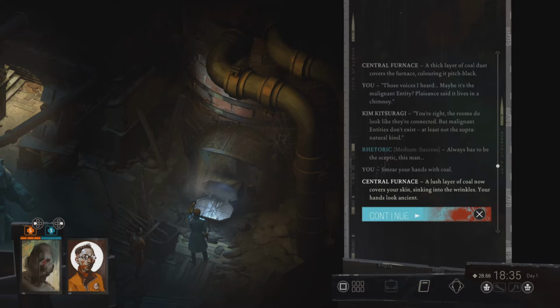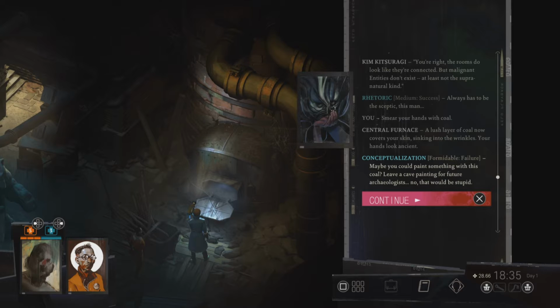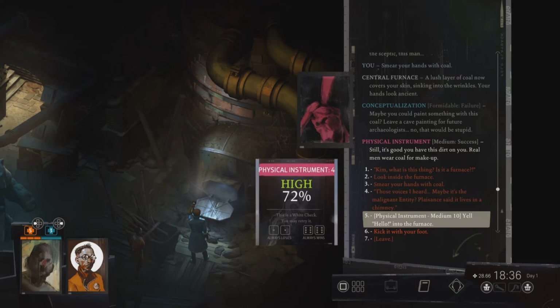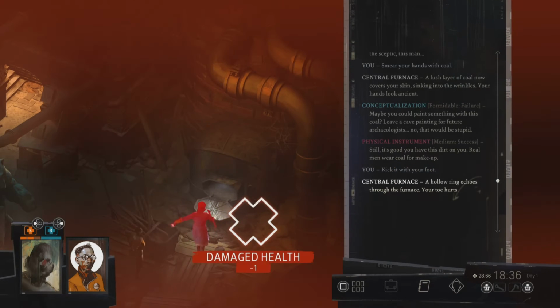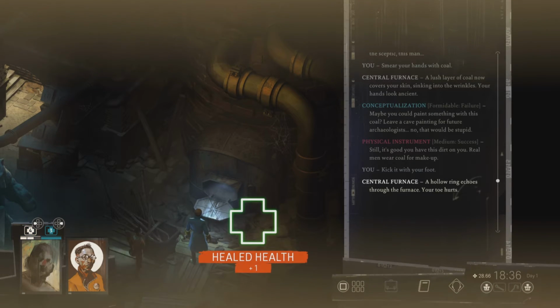A lush layer of coal now covers your skin, sinking into the wrinkles. Your hands look ancient. Maybe you could paint something with this coal. Still, it's good to have this dirt on you. Real men wear coal for makeup. A hollow ring echoes through the furnace. Your toe hurts.